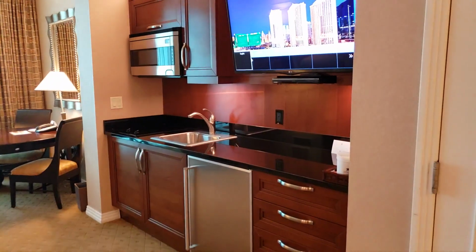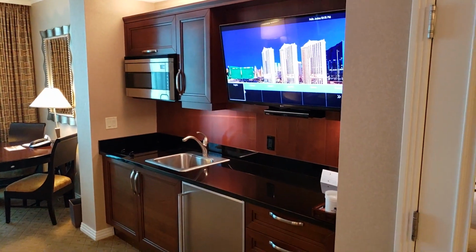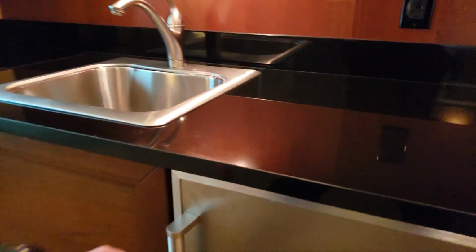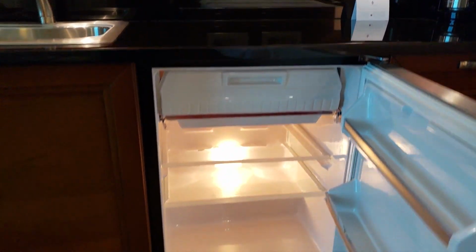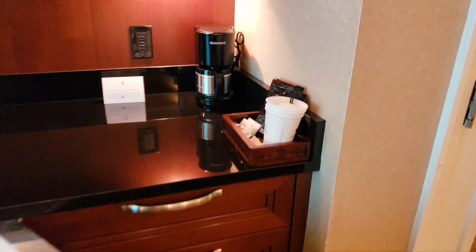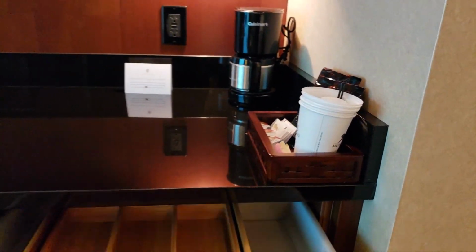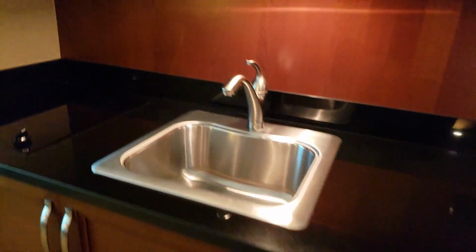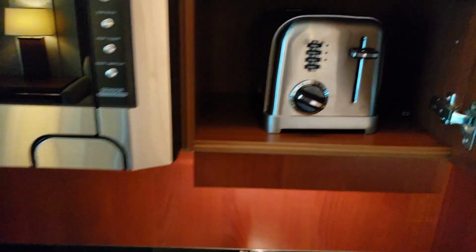Full kitchenette, we'll call this. TV, you can see there is a fridge, which is nice at most MGM properties. These are mini bars. This one is an actual fridge you can put stuff in, which is very nice. It does come equipped with a lot of basics, at least according to the site it does. Let's see if we come over here. Okay, yeah, here we go.